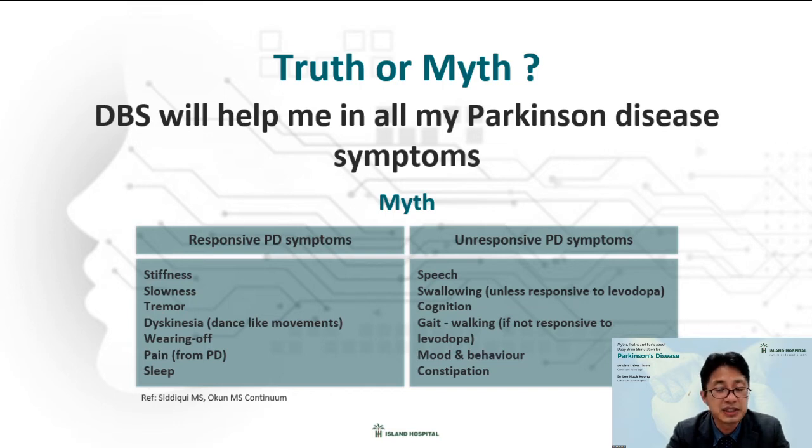DBS in mood issues like depression and impulse control behavior, but generally we normally try to control the mood issues before doing deep brain stimulation. And like I said, constipation is normally unresponsive to DBS.